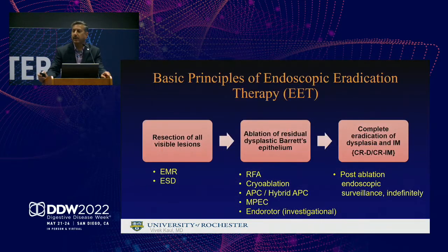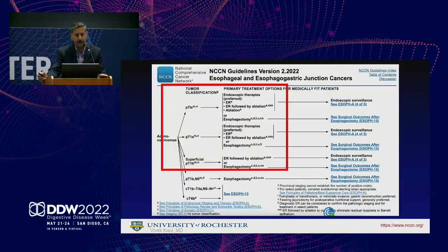An important caveat also here to note is that post-endoscopic ablation surveillance is really critical. It has to be done meticulously at timed intervals, and as of today, the guidance is to continue this surveillance indefinitely, because even at 5 years, up to 30% of patients will have recurrence, and that's a topic for another day, but that's to be kept in mind. So surveillance post-ablation doesn't stop as of today.